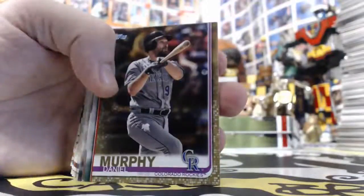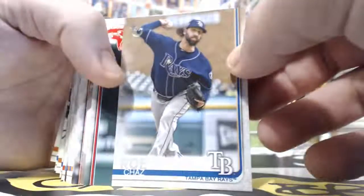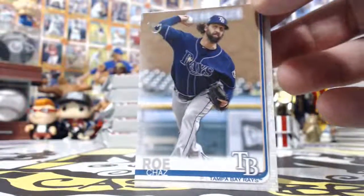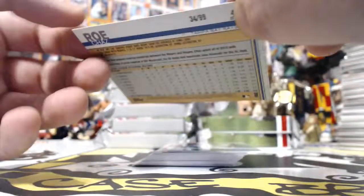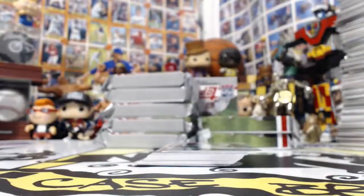All right, Daniel Murphy Gold. Chaz Rowe Vintage Stock for the Rays, number to 99. So it's got that different card feel, a little thicker. It's got the old logo. All right, Bronco Boy with the Rays, that's yours too.